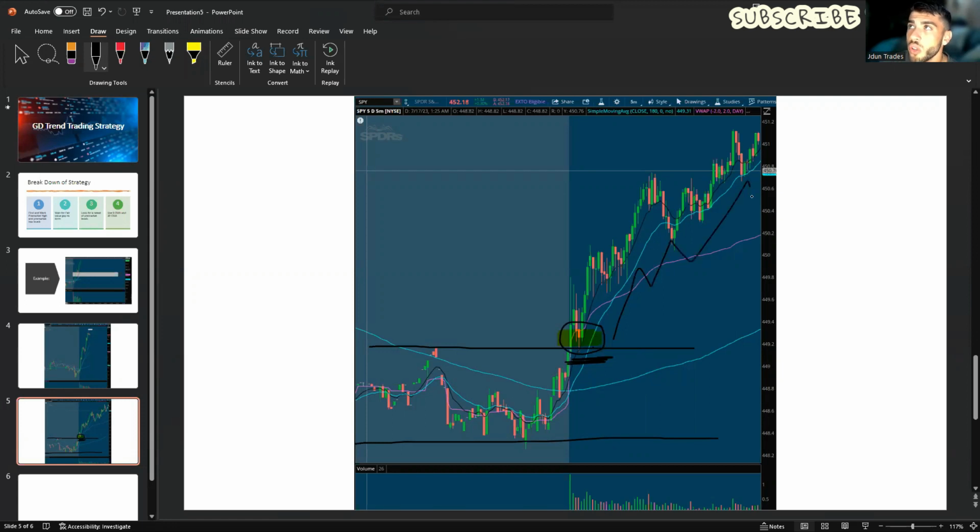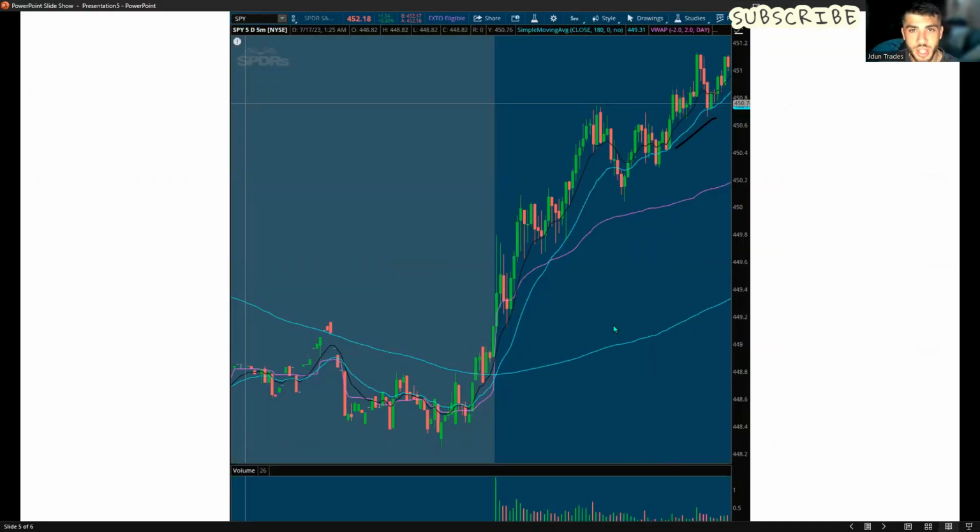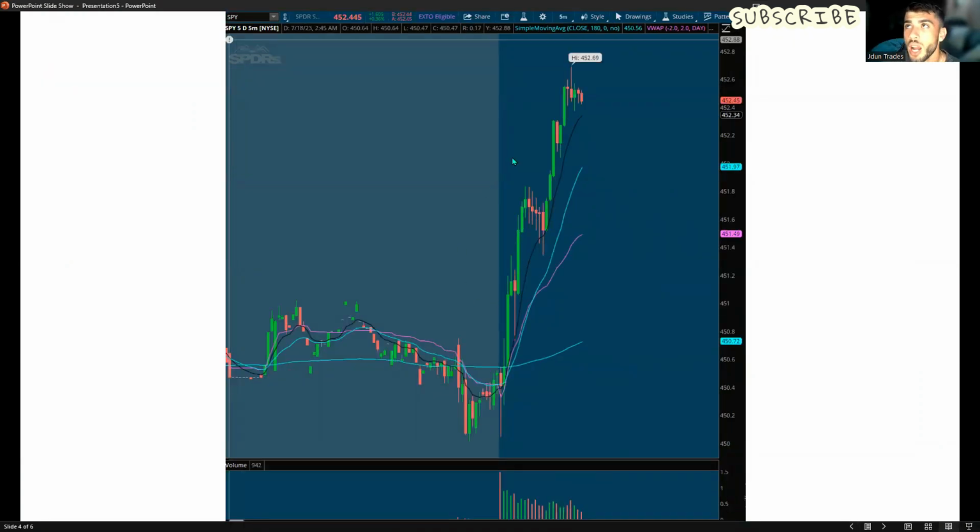continued higher all day. It's important to note on this strategy that it's a trend trading strategy. We are looking for trend to form in the markets, whether it's up or down, to really capitalize off of this strategy. Now, if we go back to the last example, if we look higher, what do we see?